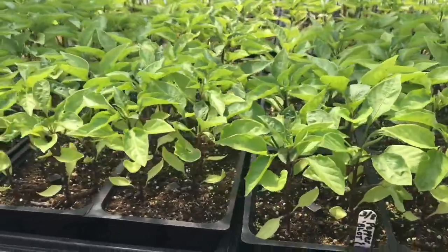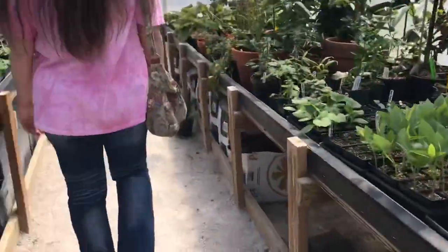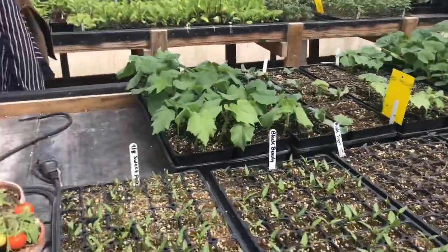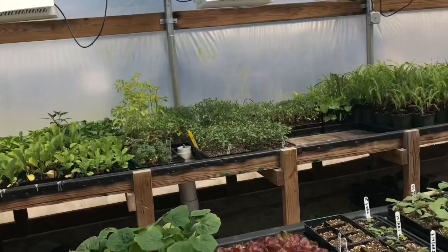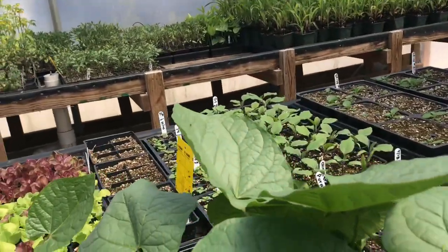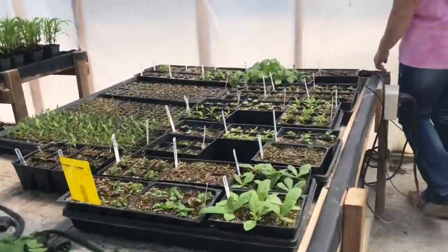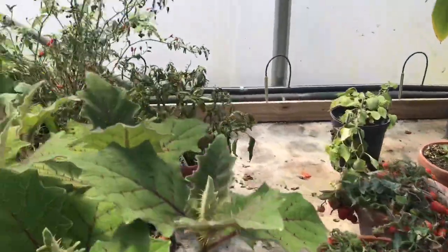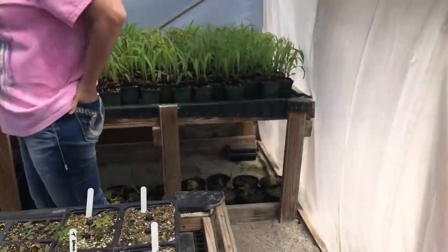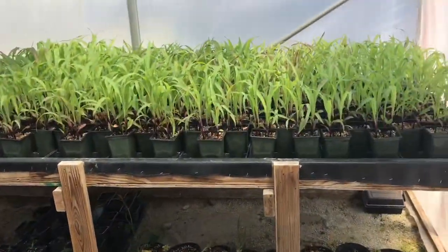Pepper. In the winter we usually use the combines a little more and the heating pads to start them, but right now it's so warm that we don't have to really worry about any extra help. Pretty healthy, there's the tomato shell. Little peppers. Very quiet. A little loud by that fan.